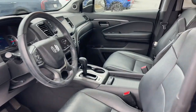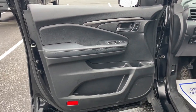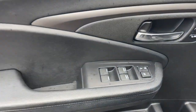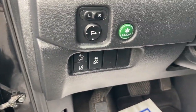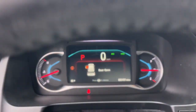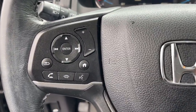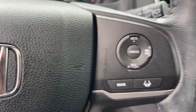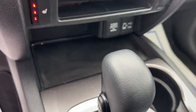With all-wheel drive and advanced safety technology, this is the family-friendly SUV you've been waiting for. These are just some of the great options this vehicle comes with: intelligent auto on-off high beams, pre-collision system, lane departure warning, keyless entry, sun moonroof, backup camera, keyless start, power liftgate, power passenger seat, remote engine start.